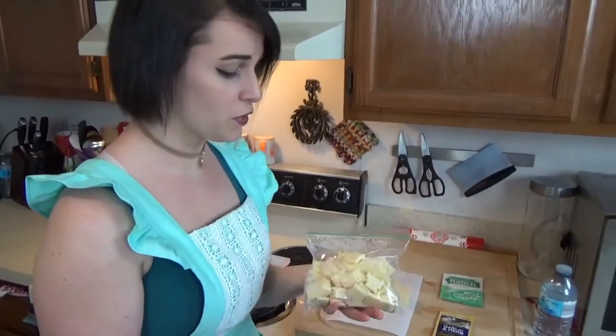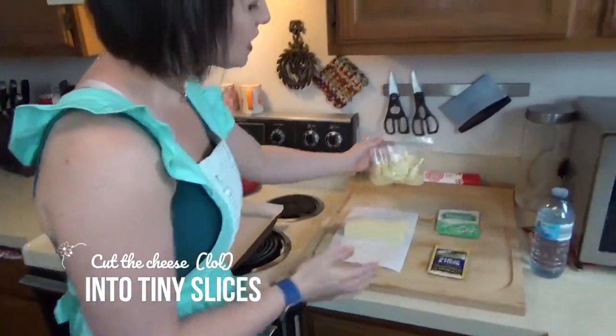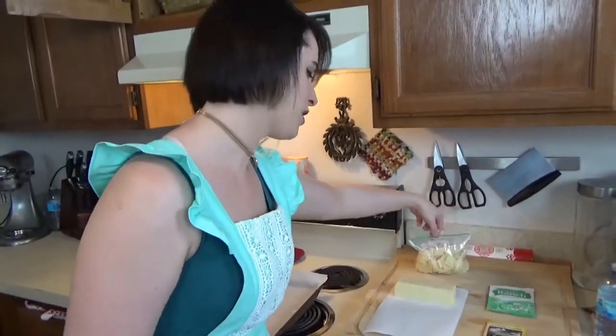So what I've gone ahead and done is I did prep a little bit before this episode. I went ahead and cut up some of my cheese slices. For these, I just go to the store, get a big old block of sharp cheddar cheese, and start going to town with my butcher knife.